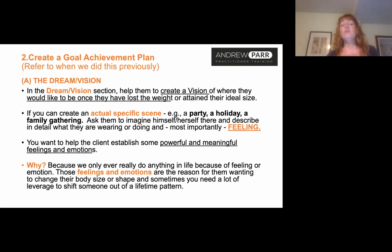And we'll come to a diagram of it in a moment, but in that dream vision section is what is helping them to create what they really, really want. And it isn't just about what size they want to be. It's really about what's the intangible benefit that they're going to get from losing that weight. So what is it they want to feel like at the end of this? How's it going to make them feel about themselves? So if they can go from a size 18 down to a size 12, how's that going to make them feel? Get them to really visualize what that is going to be like, and how that's going to make them feel as a person.